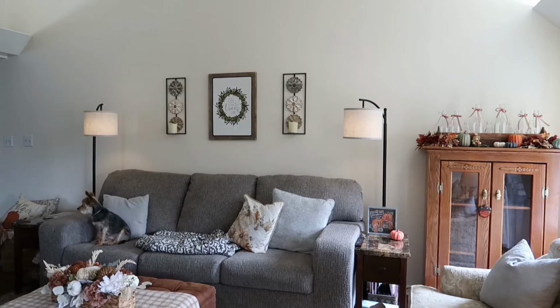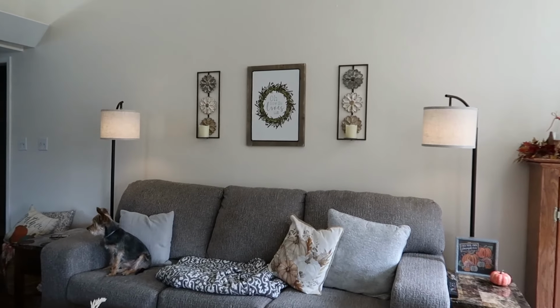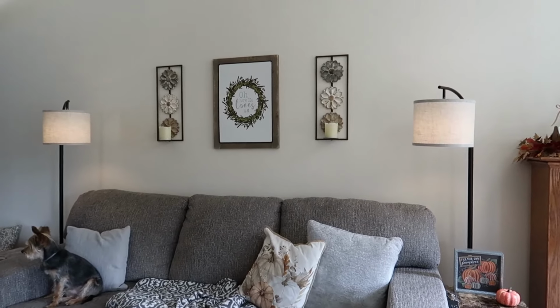We have the walls painted in this light color. I love it. It's showing up a little lighter than what it actually is. It is a white, but it's called Original White, and it has a cream tint to it. It's very fresh, it's very bright, it's clean, but it still has those warm undertones.